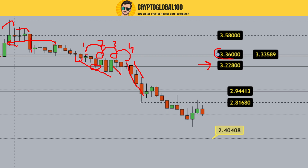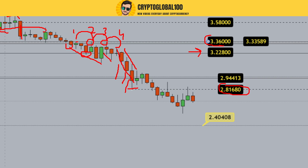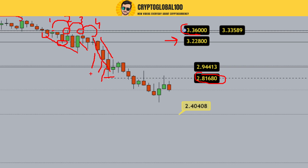Strong bearish momentum, these 3 candles. And what happened after the strong bearish momentum? We found a new support at 2.81680. So what happened afterwards? 2 bullish candles, 2 green candles retested and tried to break the level at this area.